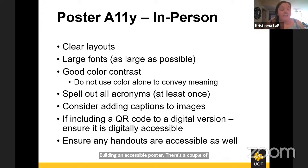Having very, very clear layouts. So making sure your background section is different from your results section, and those are clearly delineated on your poster. Using as large a font as possible. There's nothing worse than coming up to a poster and seeing 10-point font. That's super difficult to read. And so having as big a font as possible.